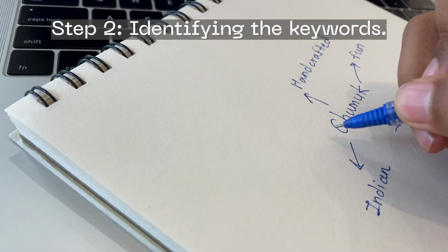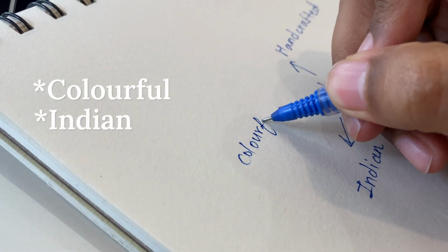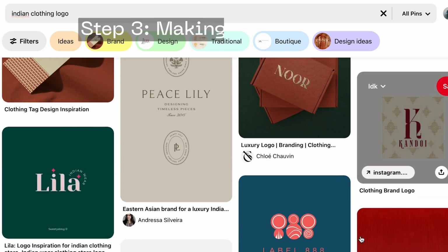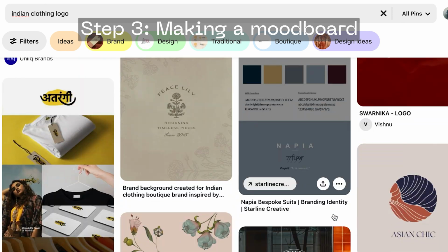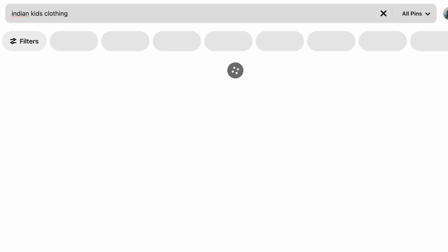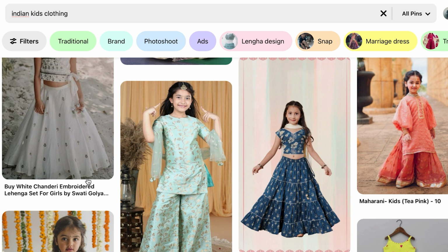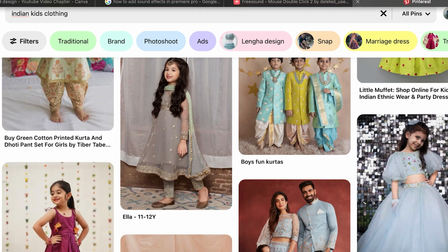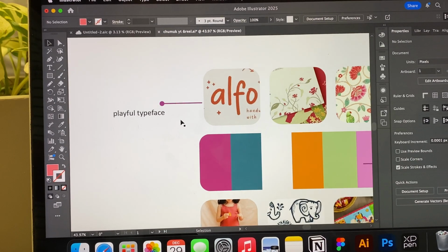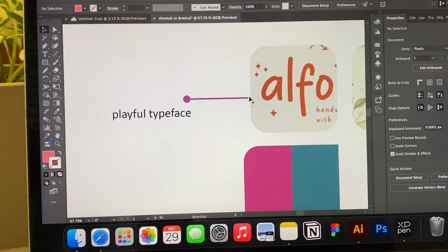So I started noting down the keywords. The keywords were colorful, Indian, handcrafted, and vibrant. The next step was to find inspiration based on these keywords to set the mood and make the mood board. A mood board specifies the design direction chosen for a brand in terms of colors, typography, and design style.